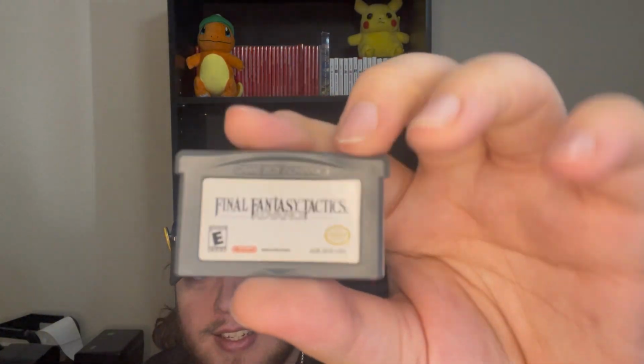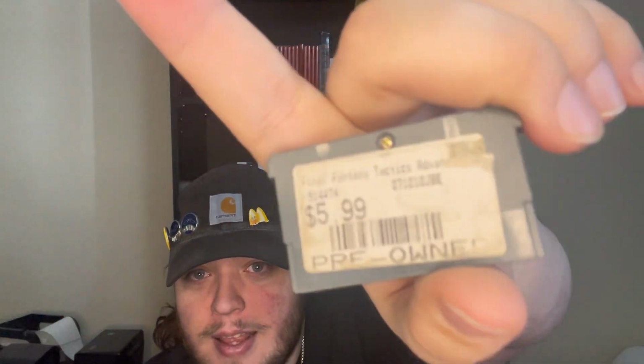So, you know, lucky me, I guess. Next, we got Final Fantasy Tactics Advance, which back in the day they paid $6 for at GameStop. Ooh. This is also going into the collection.